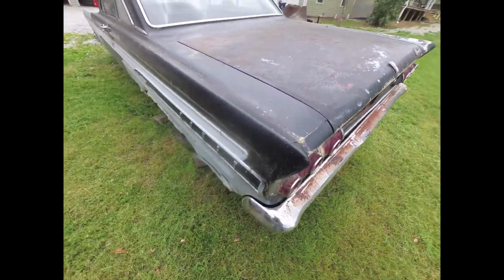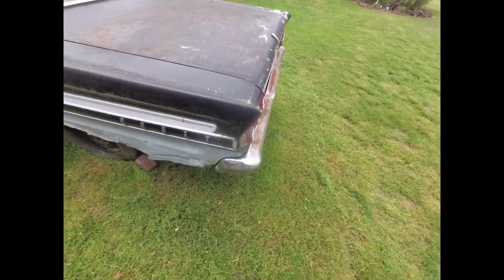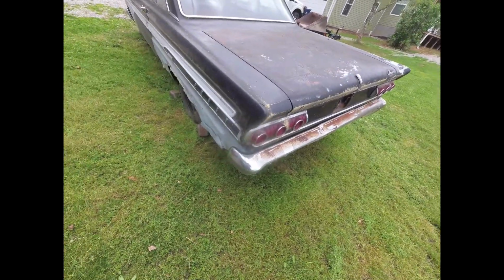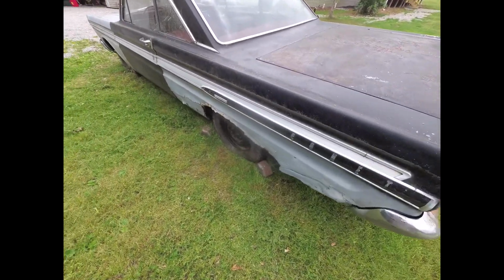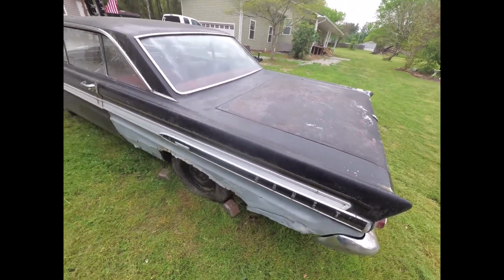The only thing the Falcon doesn't have, it has the same quarter panels, but it doesn't have these little, I don't know what you call them, semi-fins that are on the back of it. Of course, it has the three headlights or taillight style, similar to the Impala. They were really nice cars, with Caliente being probably the top of the line.